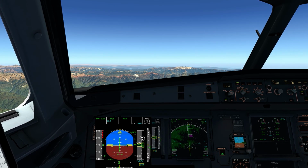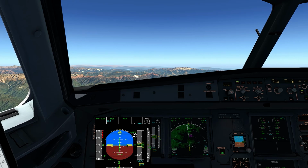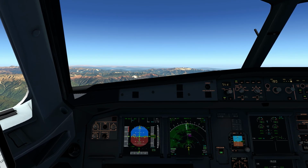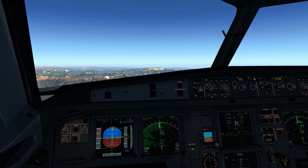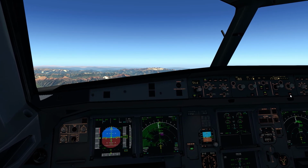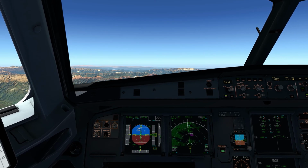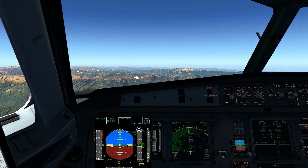In order to fly an RNAV RNP approach, you have to press the approach button. Now, I'm not exactly sure at what point of the approach phase you should push that button. I've heard a few YouTubers say it should be at the final approach fix, but in the sim, you can press it earlier. If anyone has any comments about this, they can share them with me.